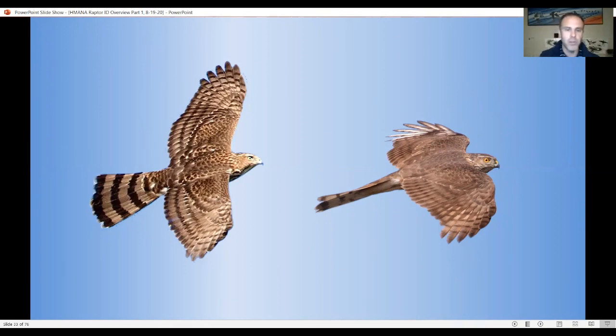I'm going to put my cursor on the Coop here. This is the Cooper's hawk. Notice the head projection. Here the head is projecting or thrust forward way in front of the body, often looking a lot bigger in flight. Notice this again, just to repeat, that flat leading edge of the wing here, very perpendicular to the body.